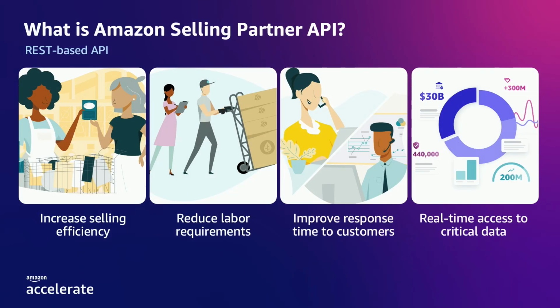First, let's start with an understanding about what SP API is all about. SP API is a REST-based API that Amazon sellers can use to programmatically access their data on listings, orders, payments, and much more. The use of APIs increases selling efficiency, reduces labor requirements, and improves response time to customers. With SP API, you can gain real-time access to critical data and features necessary for managing your Amazon business efficiently. It allows you to automate processes and integrate your existing tools and workflows effortlessly.